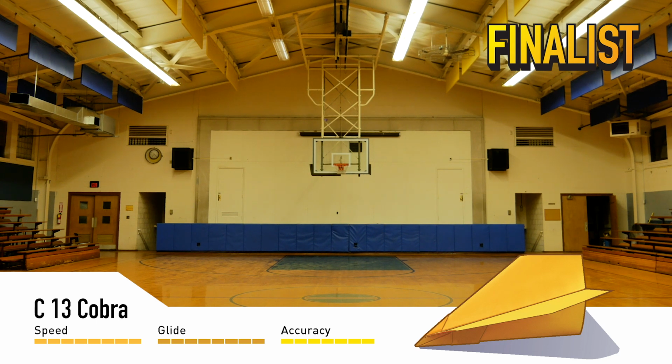As you can see, C-13 Cobra doesn't look as cool as some of the other finalists, but it does fly extremely well, flying easily over 100 feet.